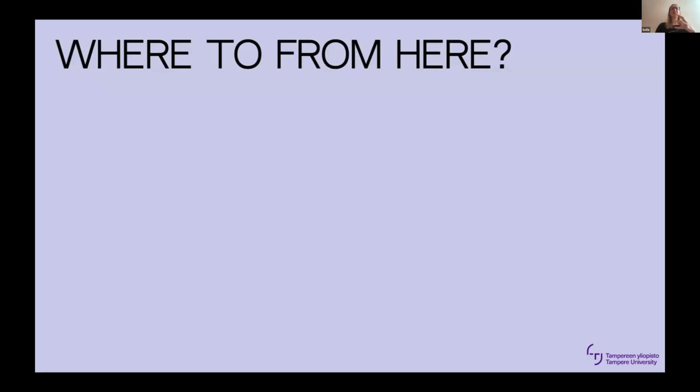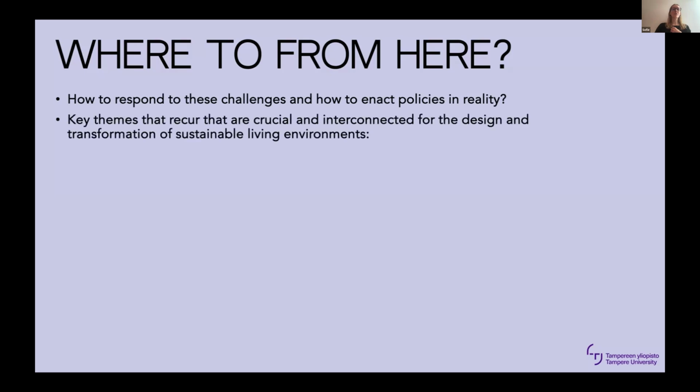So that's setting the scene of the scale I'm talking about, both at the scale of the living environment, but also globally, what the issues are we face. So where do we go from here? How do we respond to these challenges, and how do we enact these policies that we have in actual reality?